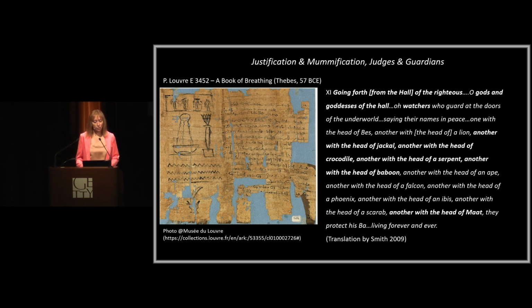Talking about justification and mummification, and those guardians that act also as judges, I was looking at later documents, not properly Book of the Dead, but the Book of Breathings, which is a sort of latest development of the Book of the Dead. It has a lot of Book of the Dead themes, images, and re-elaboration of some texts, like, for instance, Spell 125. In particular, in this papyrus, which has been edited and published by Mark Smith, an Egyptologist at Oxford University, there is a very interesting description of some guardian deities, or judges in this case, that look like the guardians of the Book of the Dead.